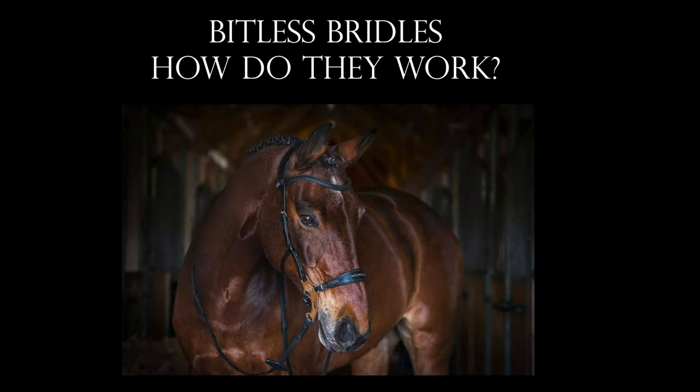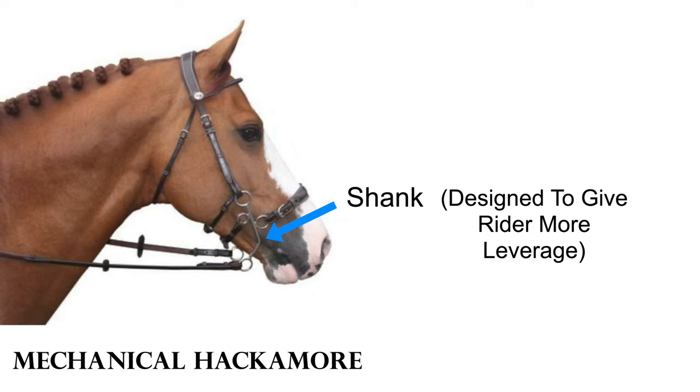The first question that I ask when I'm considering the comfort of a bitless bridle is, how does it work? Here we have a mechanical hackamore. This has a shank on it, you can see right here. And the shank gives the rider more leverage. So when you pick up the rein, the pressure that you're applying is increased by using the leverage of the shank and applying that pressure to the nose.